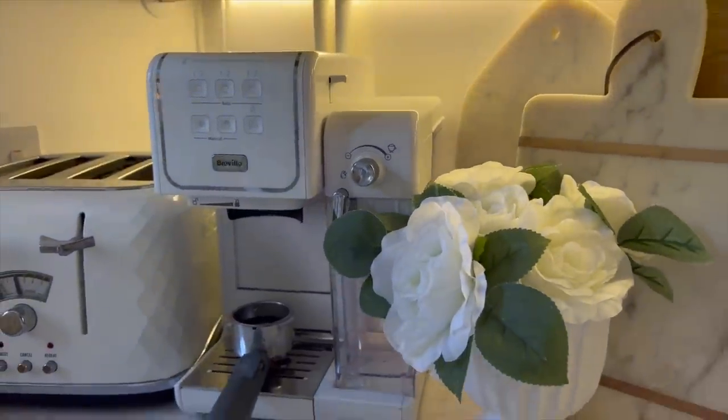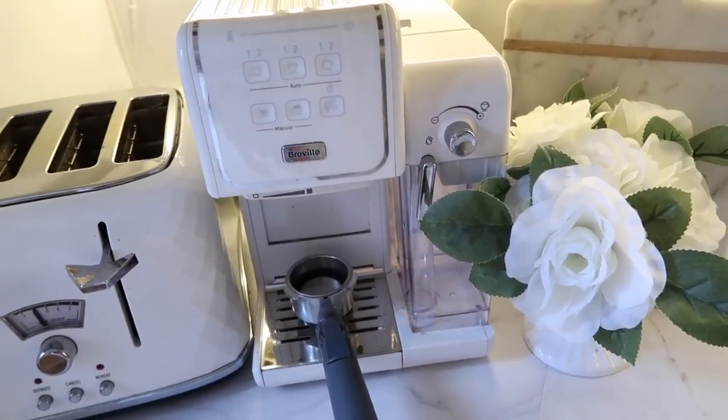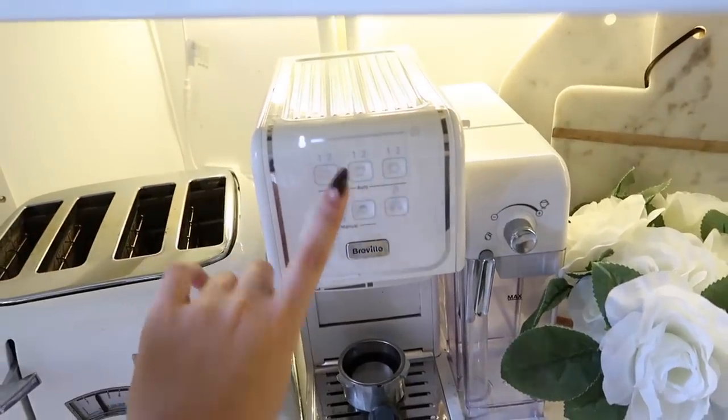We absolutely love this coffee machine. It's amazing. The one thing we would say, we mainly just use it for espressos and then use our milk frother. This isn't very good, but it actually makes really nice coffee. So we just use this one. Oh, didn't mean to turn it on.